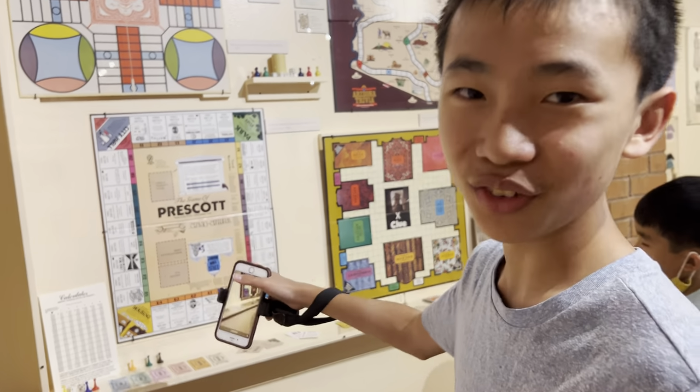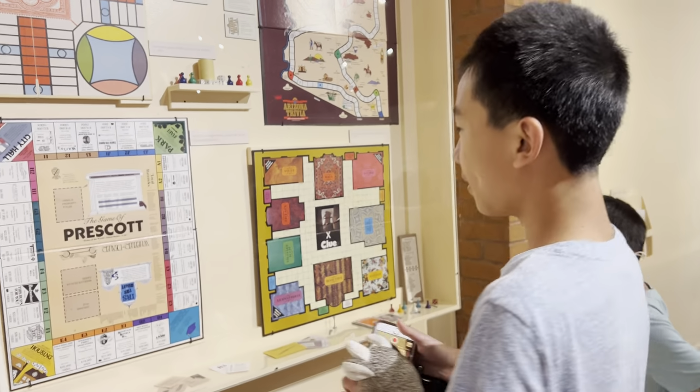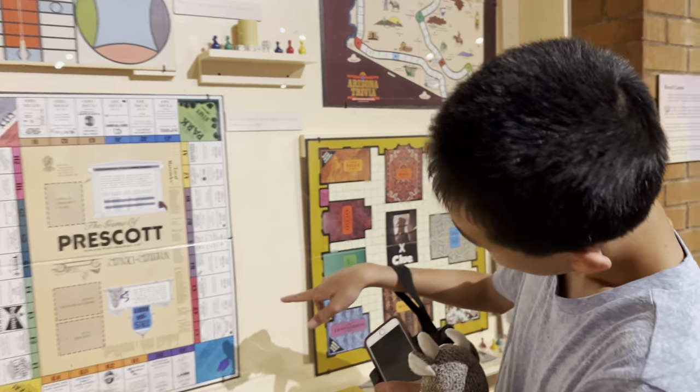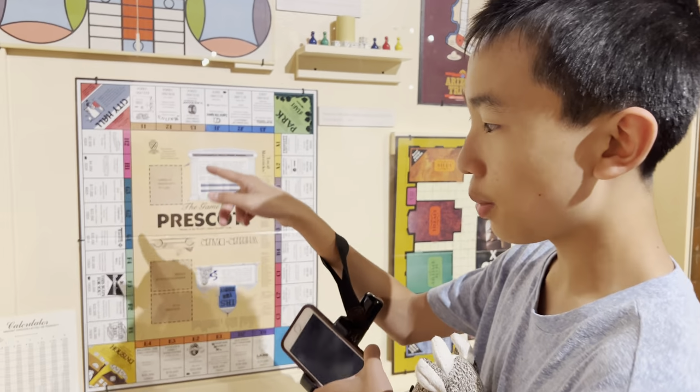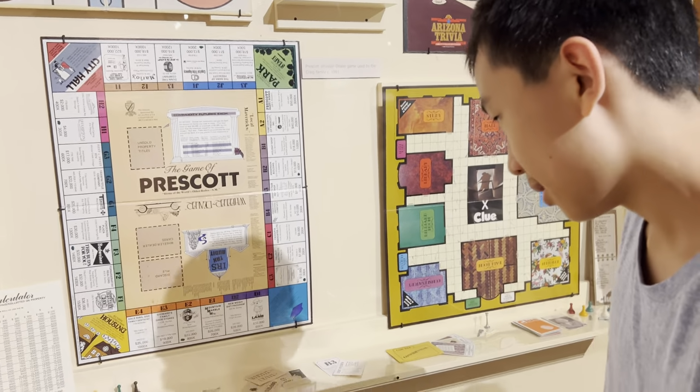They have Monopoly just for Prescott. These are probably all the shops in town. And go.